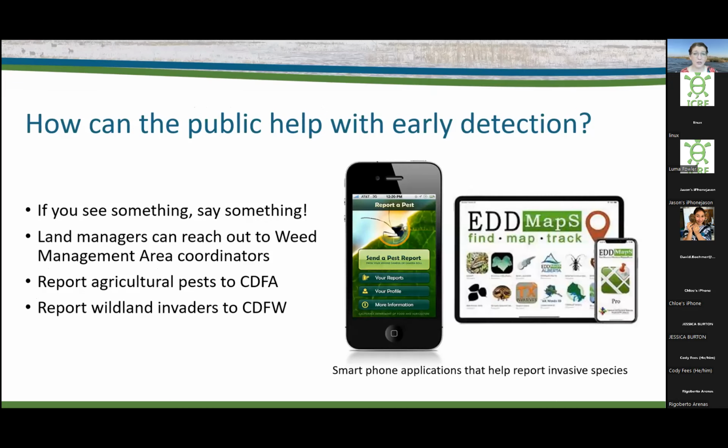And the public can also be really helpful in early detection, which we were talking about previously when we were going through that invasion curve. Some of the ways that the public can really help with early detection are the simple thing of, if you've been hiking in an area for a really long time and you've never seen a species before, and over the last couple of years it's really started to pop up everywhere, then that might be an invasive species.